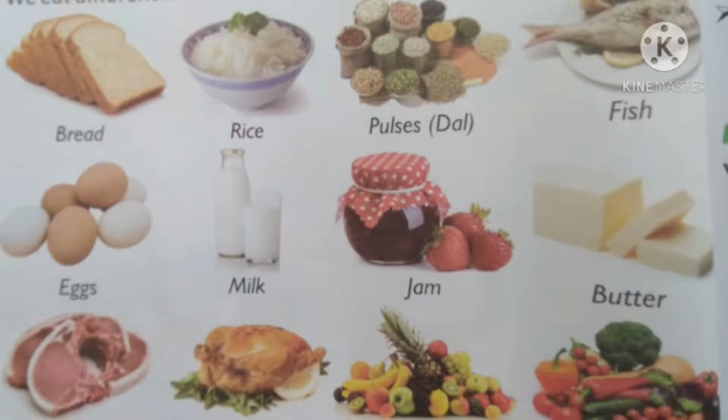Introduction. We use our body for a number of activities and movements. We work and play. So, our body needs energy and strength. We get energy from the food we eat. Food is essential for all living beings. It helps us to build our muscles and bones. Food makes us grow.